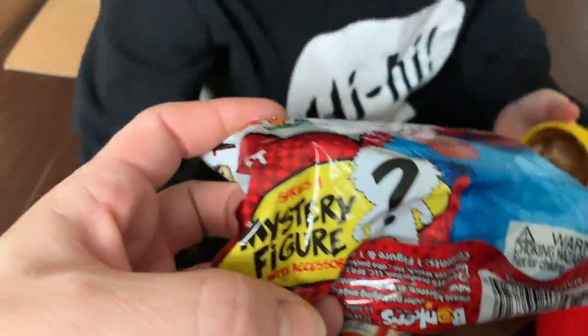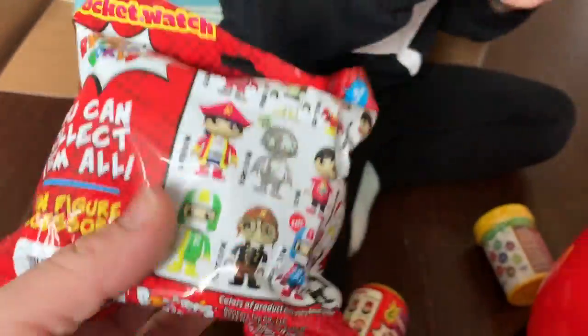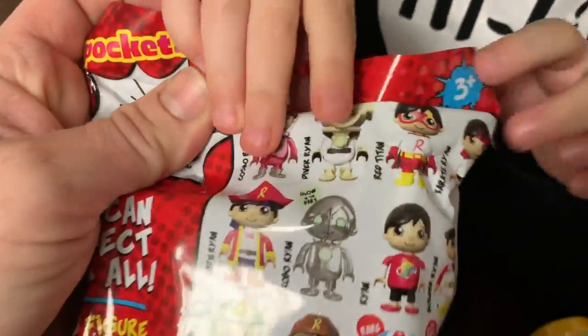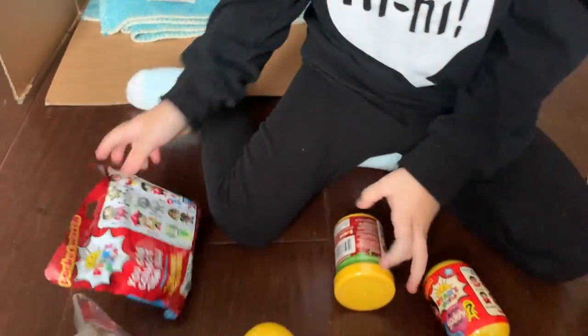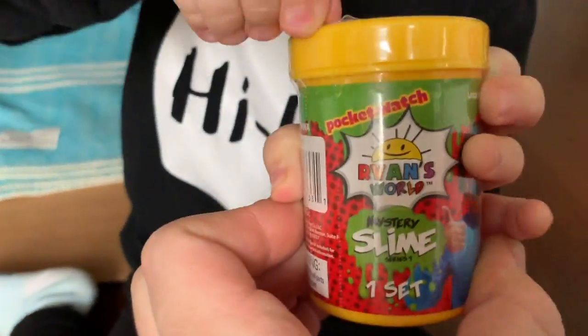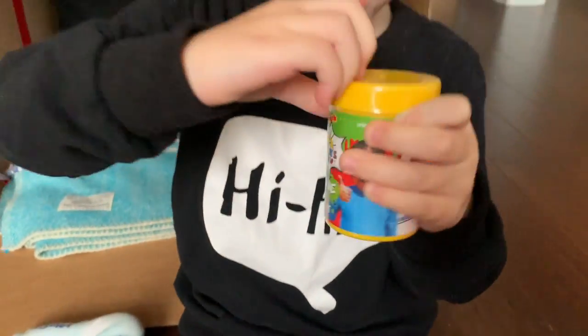Yeah. Here, this is a mystery figure series one. Look at all the different Ryan figures you can get. I want to open it. Wow, this is so cool. Let's see which one we get, okay? Do you need my help to open it up? I want to open this one. You want to open that one first? This one here is the mystery slime.